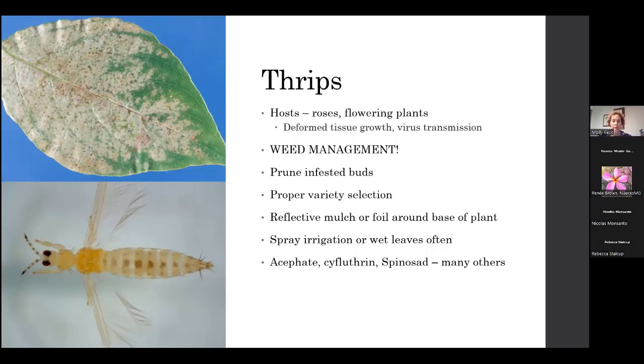But these tend to be a big problem in the spring when everything's trying to bloom. So like March through May, and then they might die off because it gets too hot. But sometimes they can be a problem year round.